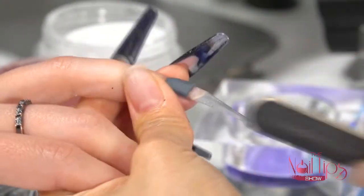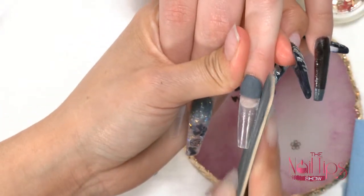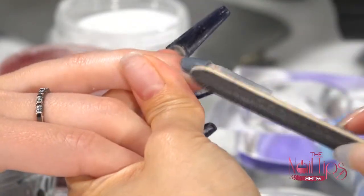All right, guys. So now I'm just trying to clean up a little bit because I want to keep this area clear. Sometimes if you don't need it too clear, then it doesn't really matter much. But today I slightly want it more clear. So I'm just kind of beveling the surface out a little bit to keep it clean.